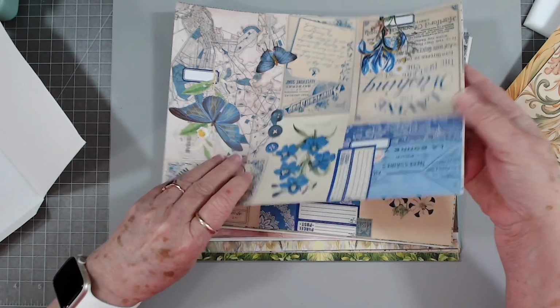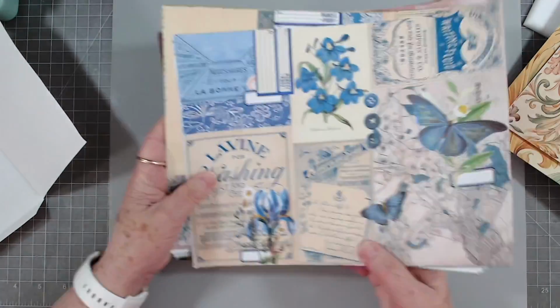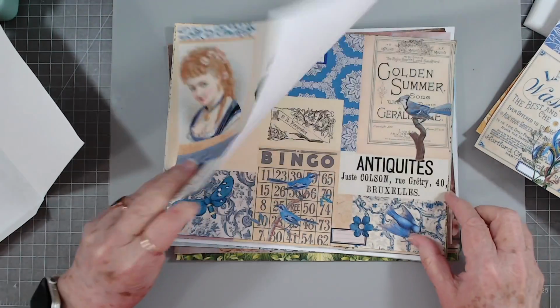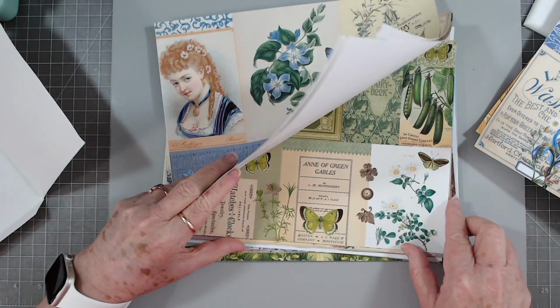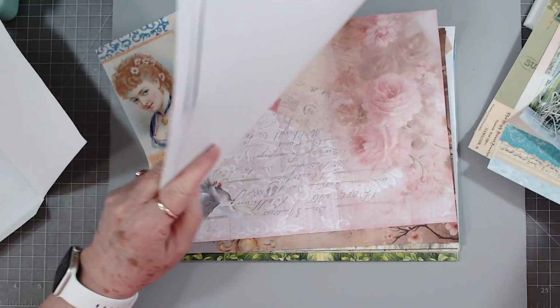And I'll probably use some of these pages. These are Cara Brandon pages. I'll probably use some of those. I think those are pretty. A couple of different ones, maybe a blue and a green. I'm going to use that. That's one of Alicia's digitals.